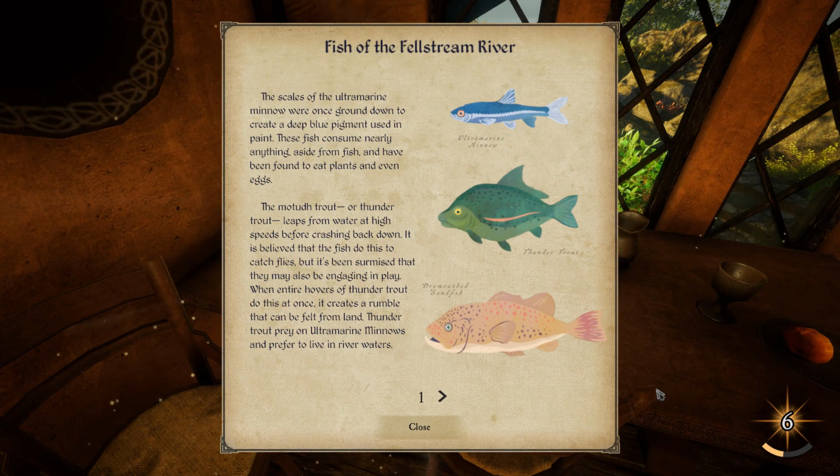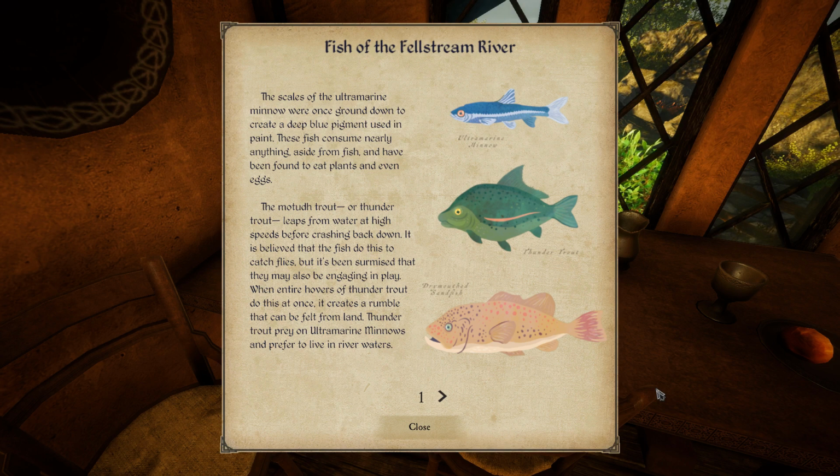Fish of the Fellstream River. The scales of the ultramarine minnow were once ground down to create a deep blue pigment used in paint. These fish consume nearly anything aside from fish, and have been found to eat plants and even eggs. The spotted trout, or thunder trout, leaps from water at high speeds before crashing back down. It is believed that the fish do this to catch flies, but it's been surmised that they may also be engaging in play. When entire hovers of thunder trout do this at once, it creates a rumble that can be felt from land.